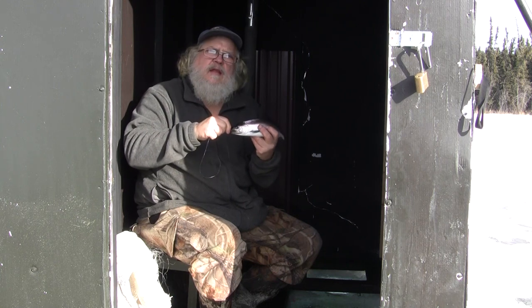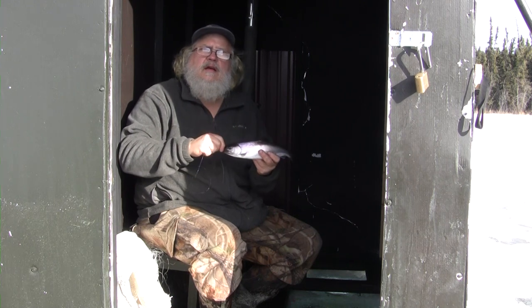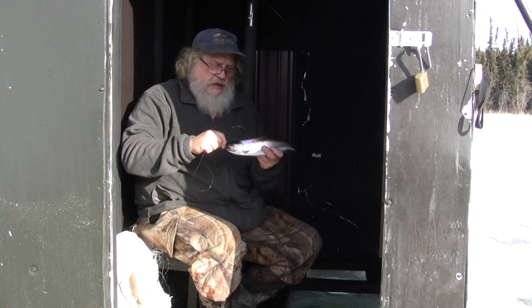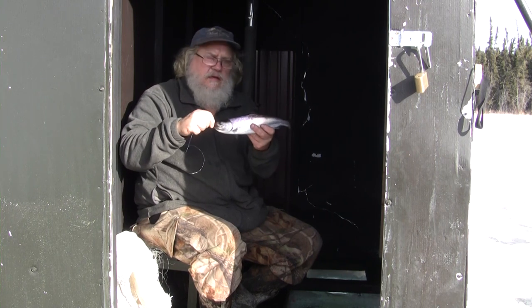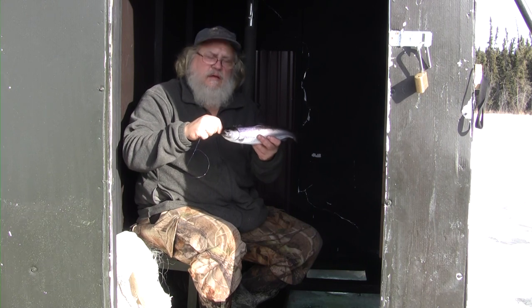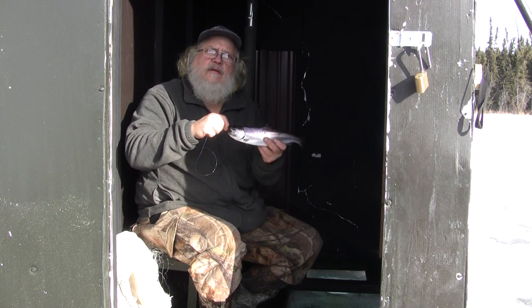This is Mark with Alaska Outdoors Adventures. We're on Birch Lake in central Alaska in the Tanana River drainage, and we're jigging for silver salmon. These are stocked landlocked silver salmon, rainbow trout, and char.